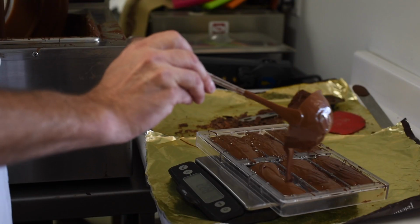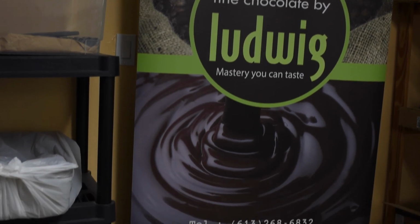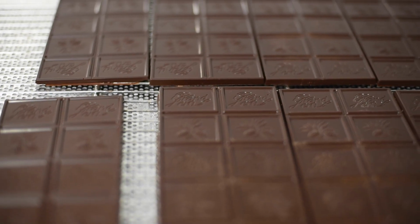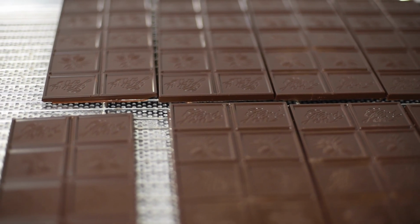I'm a fourth generation bakery pastry chef, and I grew up in southern Germany, Bavaria, close to Munich, and did my apprenticeship in pastry close to the Alps in Garmisch-Partenkirchen. Came to Canada in 1990. I had the opportunity in the pastry department of the Chateau Laurier to work there with chocolate as well. So, it kind of grew into more passion over the years.